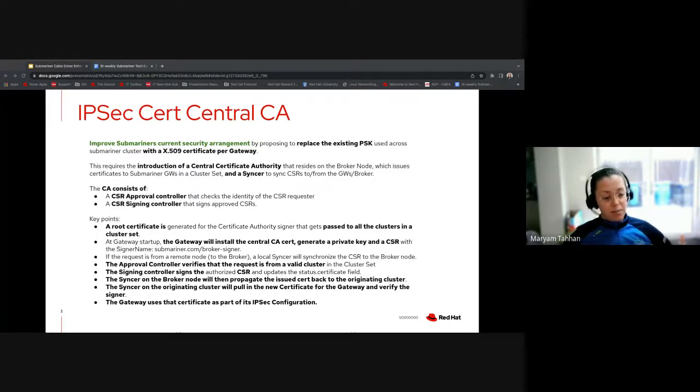So at gateway startup, each gateway installs the central CA certificate locally. It generates a private key, and also generates a certificate signing request with a signer name that can be whatever you want it to be. But essentially, in my example, I'm using submariner.com/broker signer. This CSR will be synced to the broker via a local syncer.